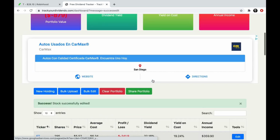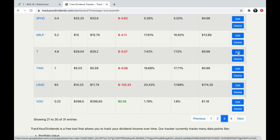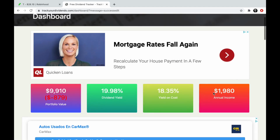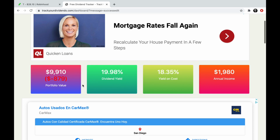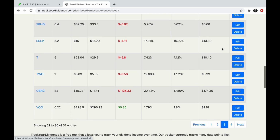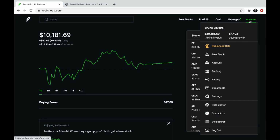Let's go back to trackerdividends.com. That should be on page 3. Let's update to 5. And there we go. It hasn't changed my annual income. It changed the amount I have invested here so far in my total portfolio. And it changed how much I'm getting from AT&T now annually. Okay. Let's go back to the portfolio. Now we have $47.03.